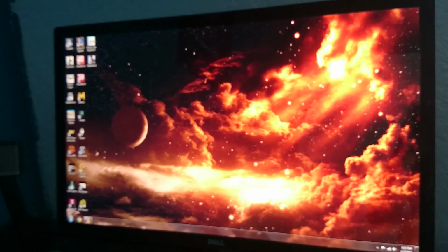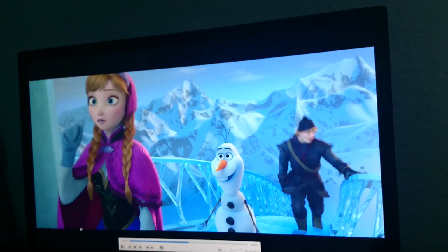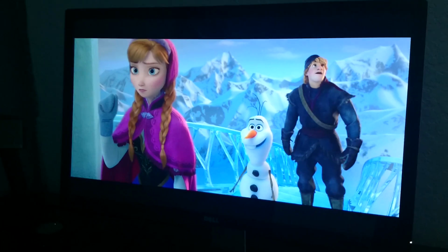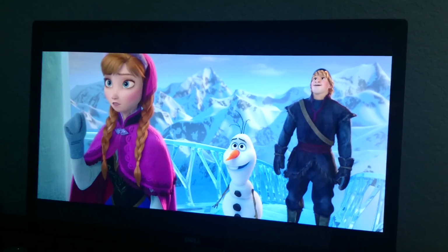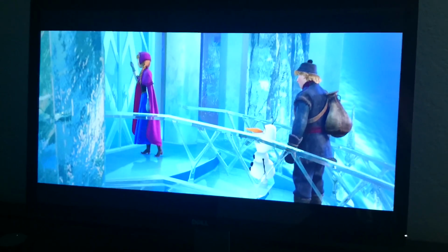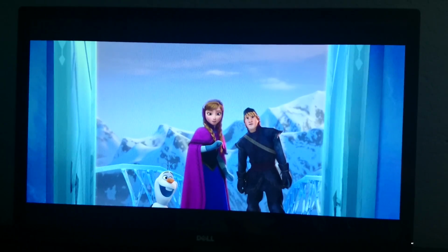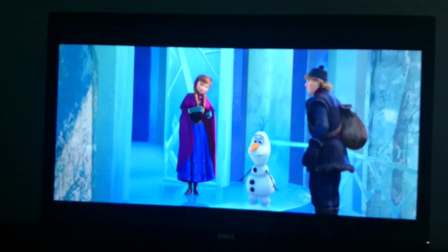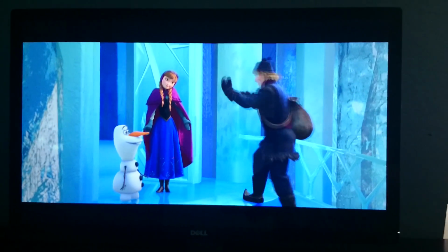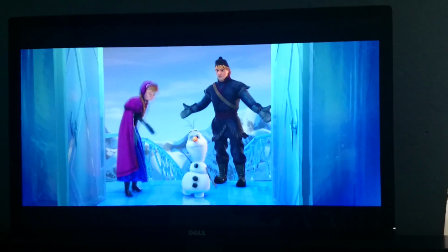So let me show you here with this movie. As you can see, why I put this on was because of the black lines on the top and the bottom. Normally on many other panels you get kind of like a light bleed, a lot of light coming in from the edges, so the black looks more grayish than actual black. Here, this is as black as you're going to get. This is as good a contrast ratio as you're going to get on any monitor.